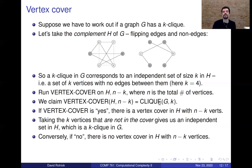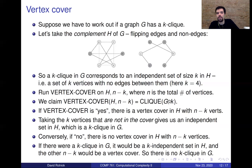Now let's go the other way. Suppose vertex cover is no. There's no vertex cover in H with n minus k vertices. Could there be a k-clique in G? Could we have this be equal to no, but this be equal to yes? Well, no. If there were a k-clique in G, then it's basically the same logic. If there were a k-clique here, it would be a k-size independent set in H. And the other n minus k would be a vertex cover.